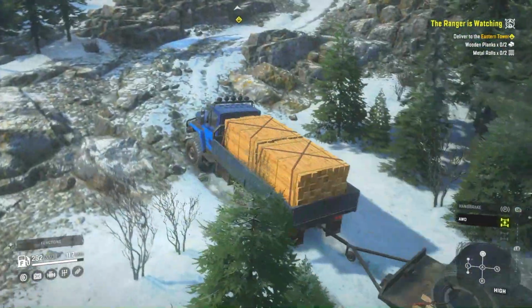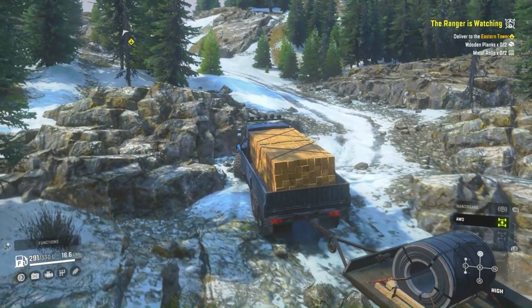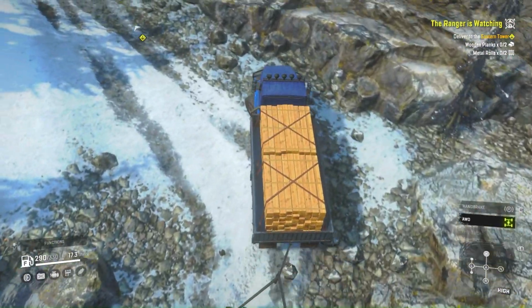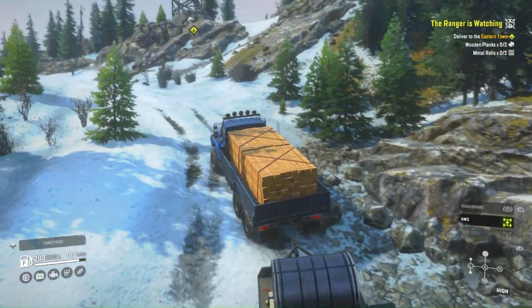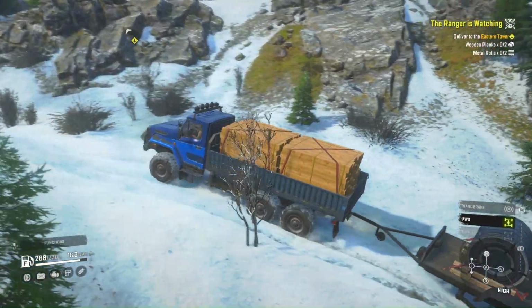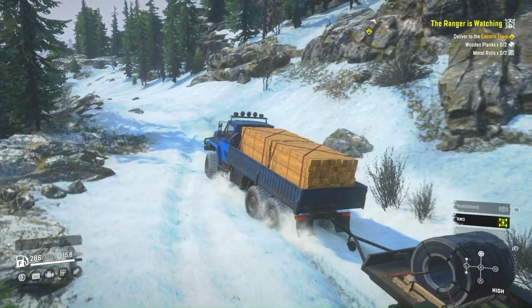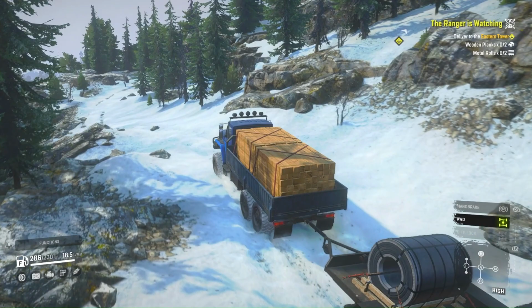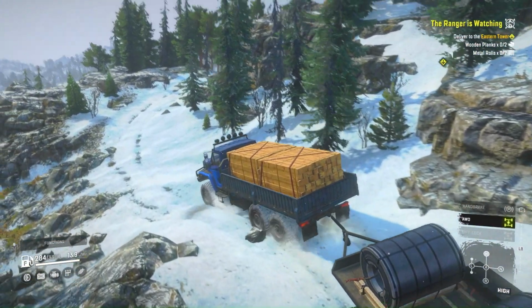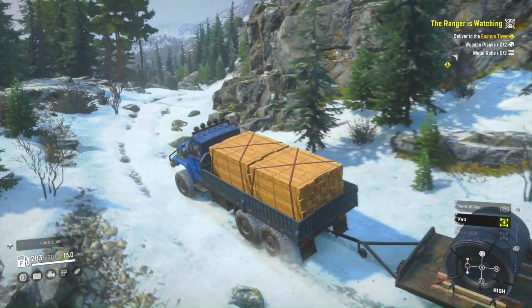Oh dear. For this bit. Come on, Voron, just power your way through. There we go. Nicely done. Oh wow, I'm up this part already. Yeah, I thought that was a little way up there, but that looks very, very steep and not intended for big trucks to drive along. Oh, we're high up again, folks.